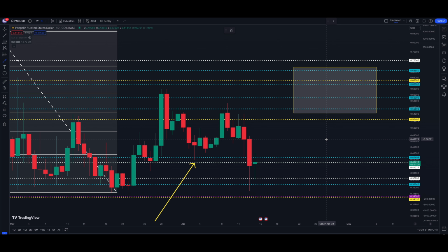Upside targets, guys, if we rally are 55. That's a new level. We have 59, a new level, which takes us obviously above the double bottom entry. We also have one at 63.6. That takes us above the highs over here on the 29th and 28th of March. We also have one way up there at 68.550. That's a very nice level. So, there's a good chance we're not going to end up at these levels in one day.